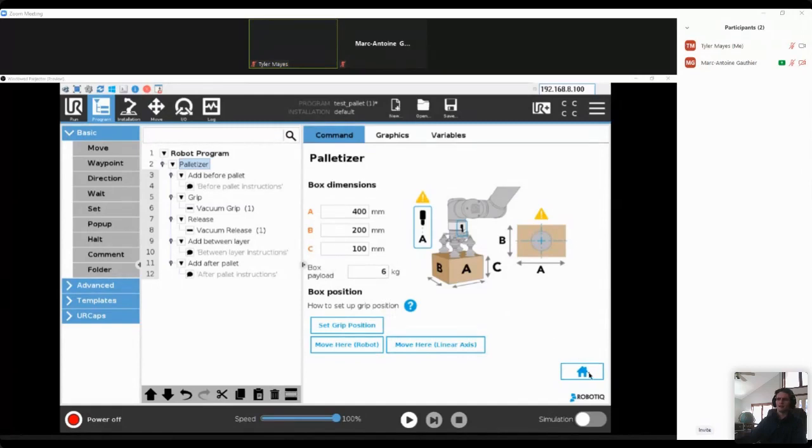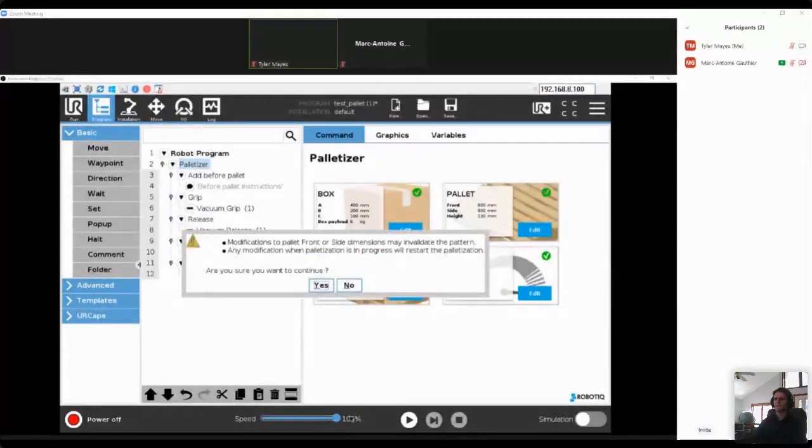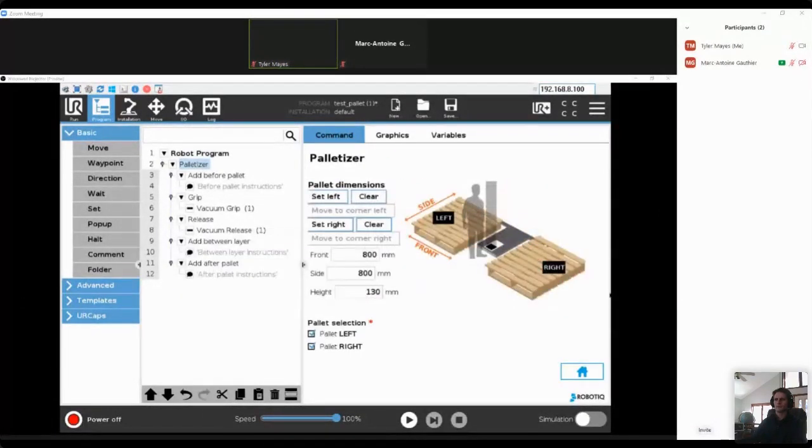And then the next step after defining those box dimensions is to go ahead and define your pallet dimensions. Let me show you where those are located within the URCap. You can see here, just like that online configurator, I'm simply going to input my pallet dimensions. You can see that I can have a different pallet for the left and the right side of my automated cell.